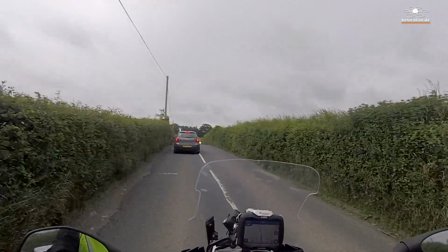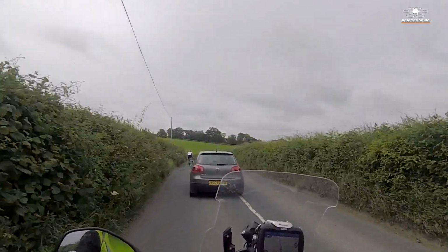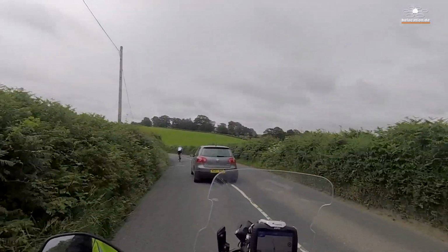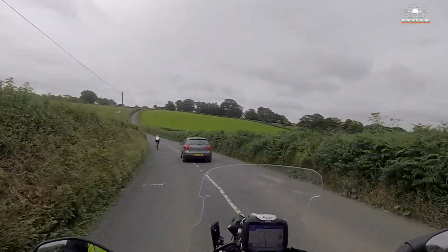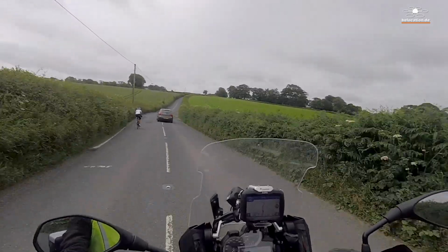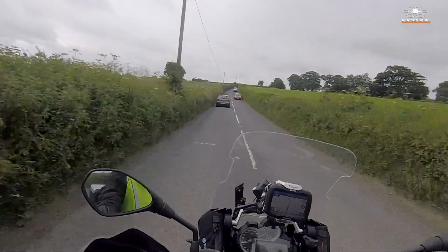Stops. Oh, there's a cyclist. There's not enough space to overtake the cyclist. It's a very, very small road. So we take him also. And there's the next traffic.